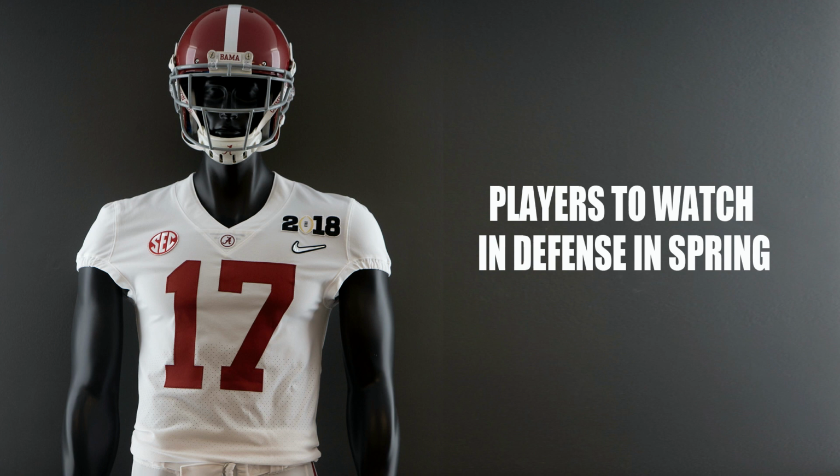You got Raekwon Davis, and I think he is a player that may have a breakout year as a senior. I think he made the right decision in coming back. I think he'd have gotten lost in the NFL draft with all the talent on the defensive line out there. So whoever was advising him gave him some great advice to come back for another year.